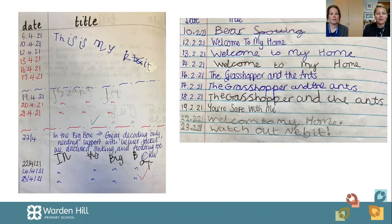So right back in reception, if we're going for those 3 reads, it's really important that the children are recording, well, as you can see, the adult recorded this, but it's a log for the teacher.